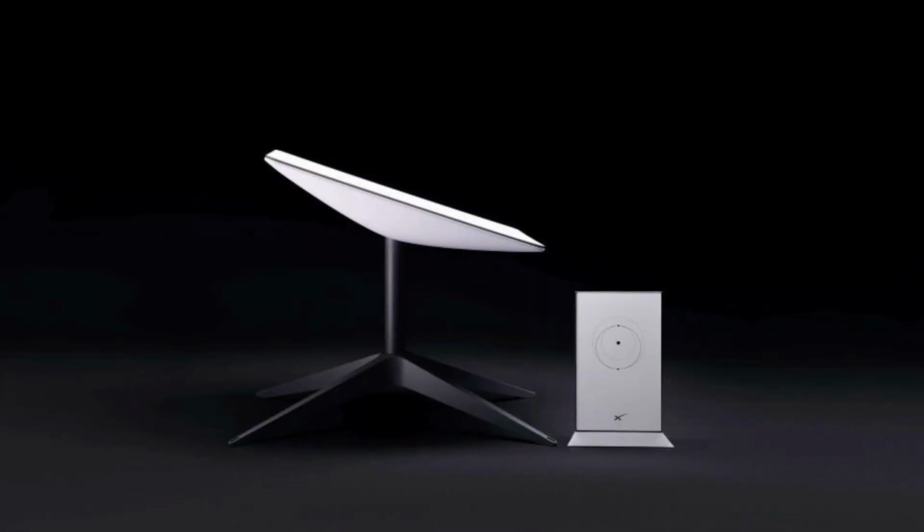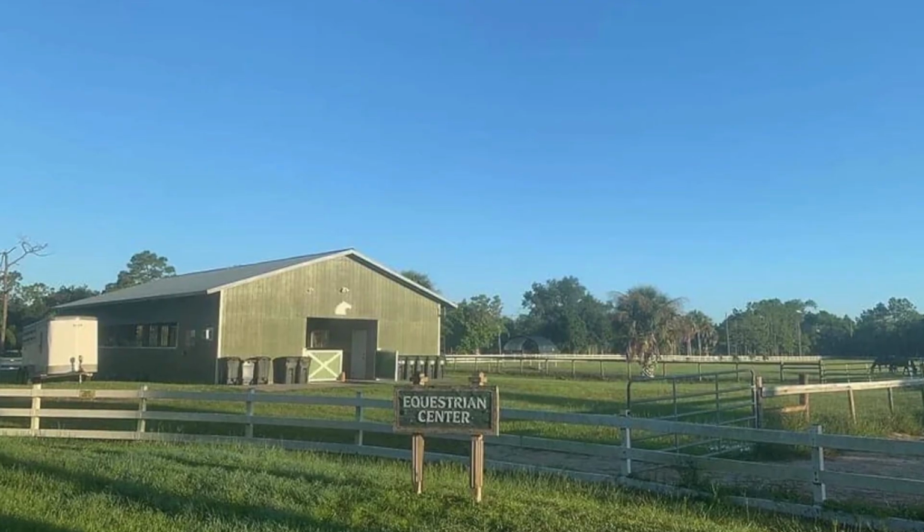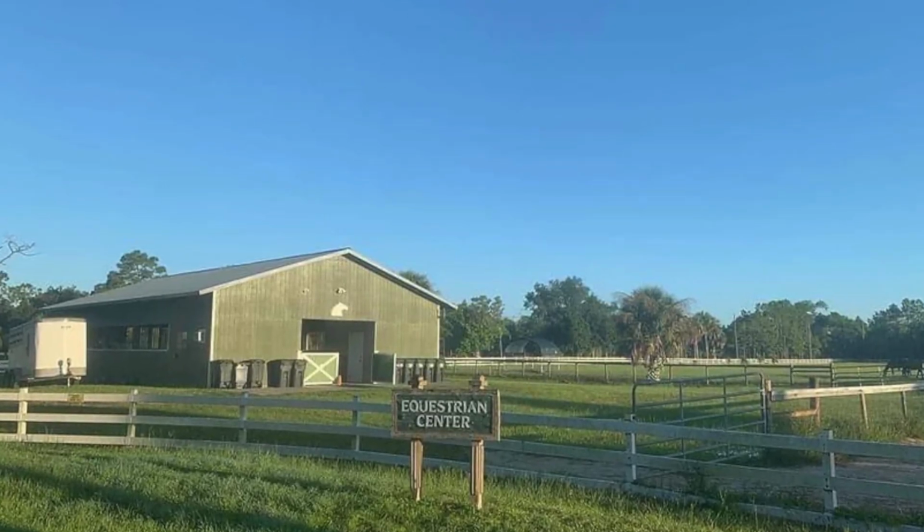Otherwise, if you get outside of this community, of course, your best option would be Starlink. There's also an equestrian center in here. Now, it has a barn with stables that is on a first come, first serve basis and tends to be full, but it's still a fun little thing to take the golf cart out with the kids and go watch the horses and watch the riders and things like that.